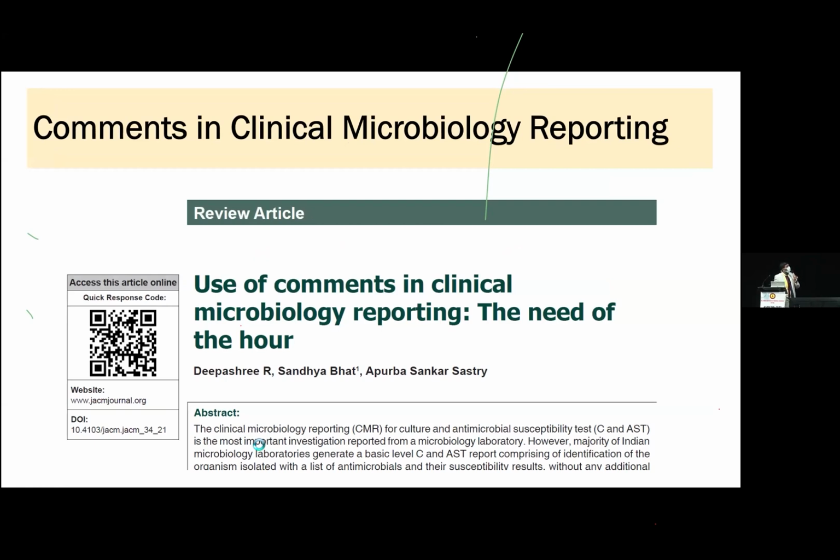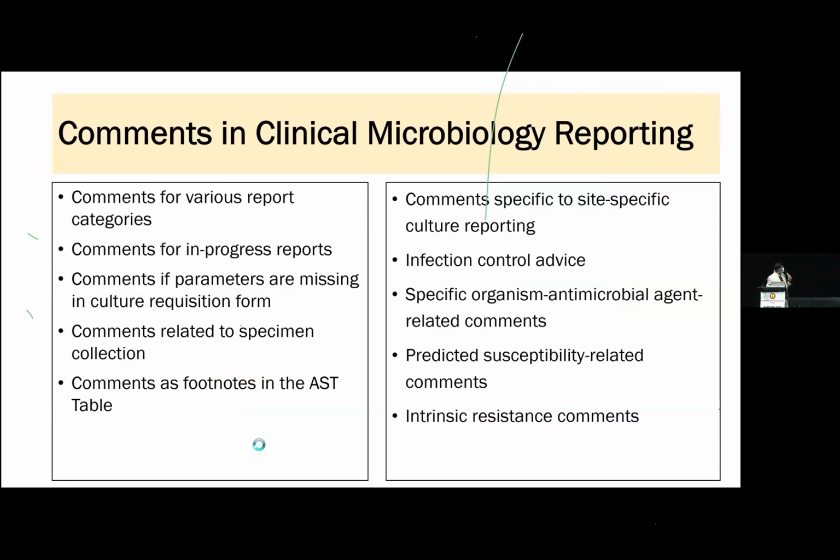So what are the various classes of comments and how will the comments be useful to the clinicians? This is altogether a separate session, and I will not go into detail. I will only brief you on the various classes of comments that we report in the software. All these comments are integrated into the software, so whenever we report an organism, all these comments will be auto-generated by the software. Our role is to verify, edit, and modify the comment.